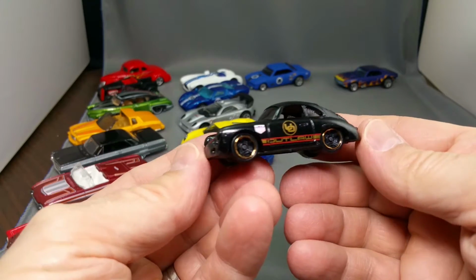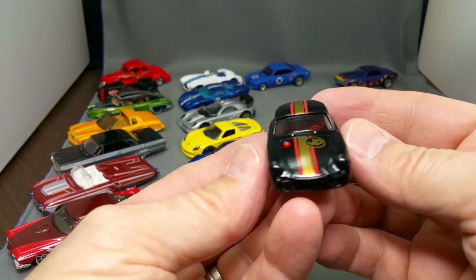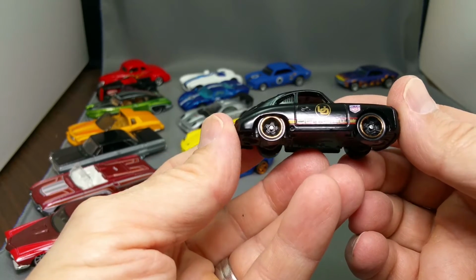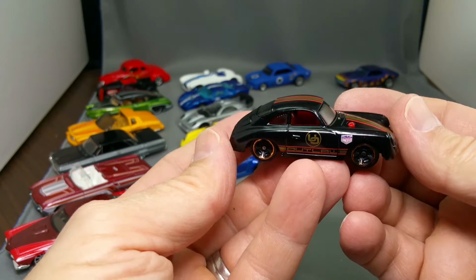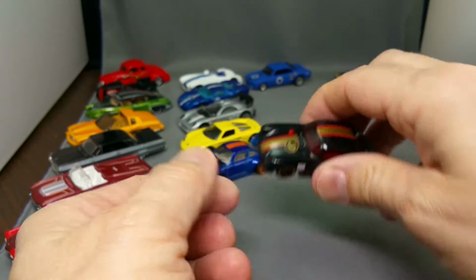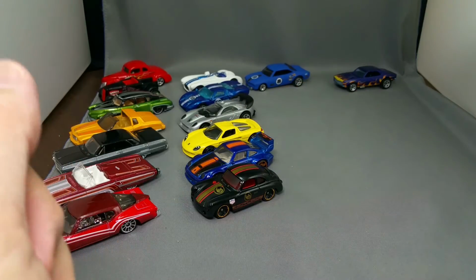Loving that. That is one beautiful car. Reminds me of a Tamiya, but it is cool. I don't think it would be that comfortable to drive, especially considering its size. All right, we'll put that guy down there.